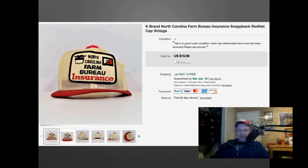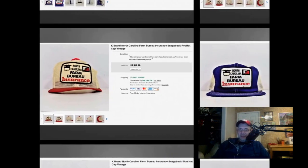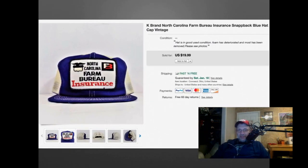The reason is because it does say Farm Bureau on it, but it's a Farm Bureau insurance company, not an actual Farm Bureau. The farm ones do really well. John Deere would do really well, that kind of thing, but insurance companies not so much. However, with that said, this hat sold within 2 days. There's a full asking price of $19.99, and this one sold as soon as I listed it for the same price. So I probably should have asked a little bit more, but you know what?